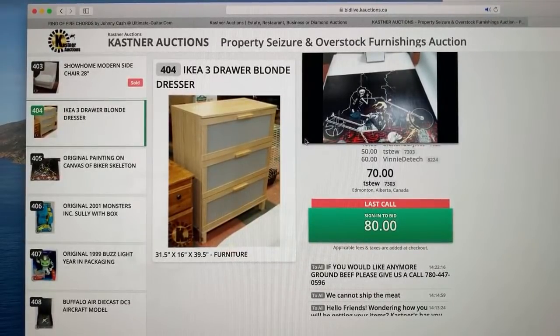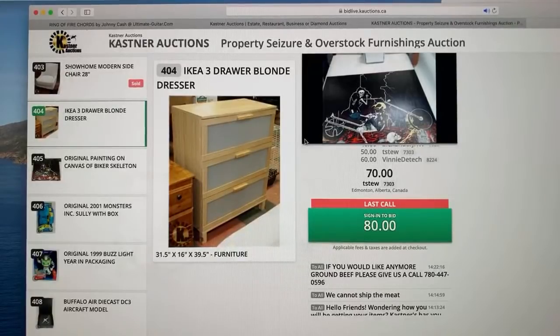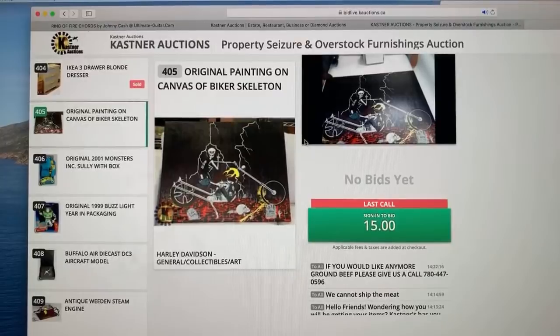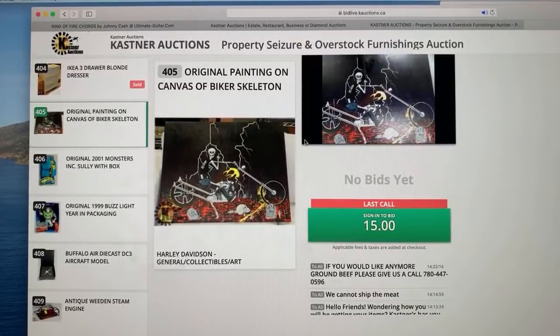Well, somebody really wanted an IKEA three-drawer dresser. These are in Canadian funds, by the way, too. You guys probably know that. Last call at 80, yes or no. Sold. Somebody said, can you pull your stuff? And I said, not once it's up here, but I also don't want to put it back in the store.